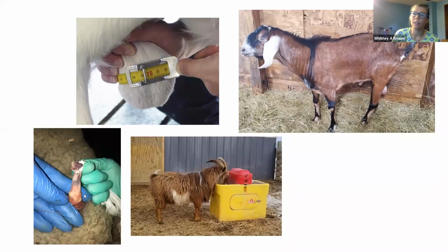We also look at the penis itself, to make sure that there are no abnormalities. This is a ram whose penis is not normal. I think what happened here is either it's genetic, or he was rowdy and was housed next to some potentially females in heat.